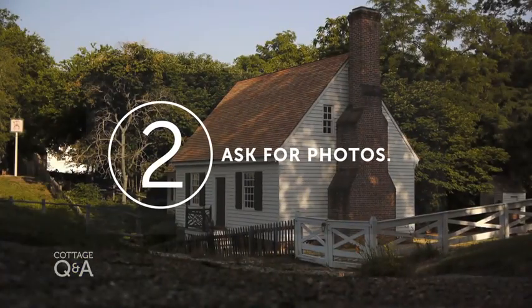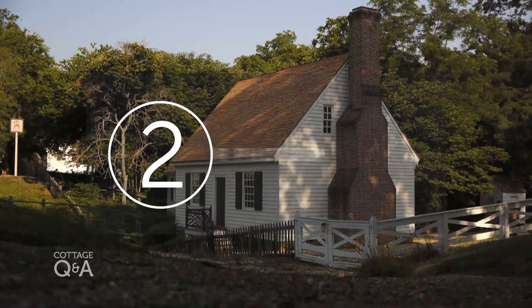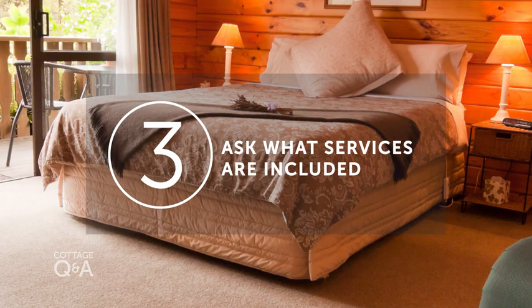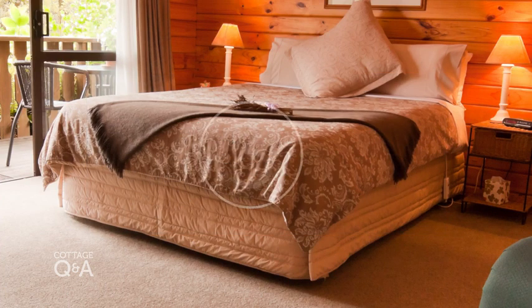As for photos and references, if you're going to visit the cottage in the summer, make sure that the photos were taken in the summer so you know exactly what you're getting. Find out what services are available before you get to the rental cottage. Does it have sheets and towels for you to use? Is there a barbecue there? Is there propane in the barbecue? If it runs out, where do you get propane? Where do you get groceries? Where do you get a case of beer?